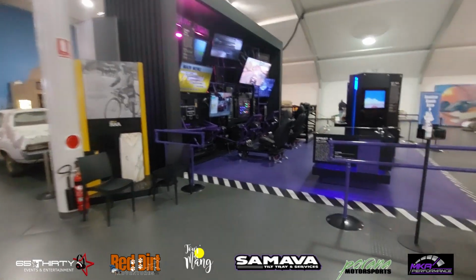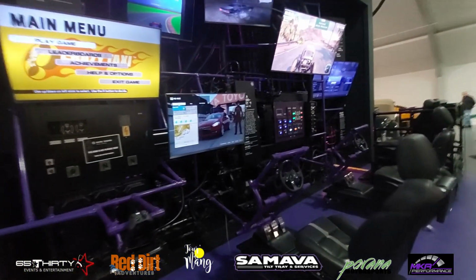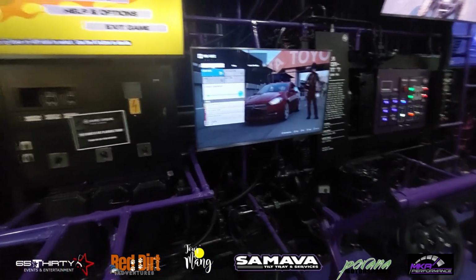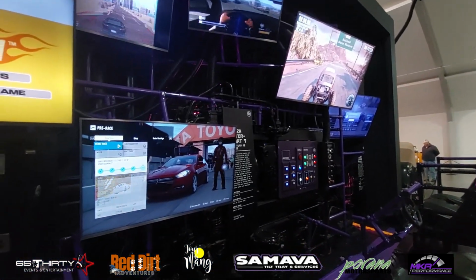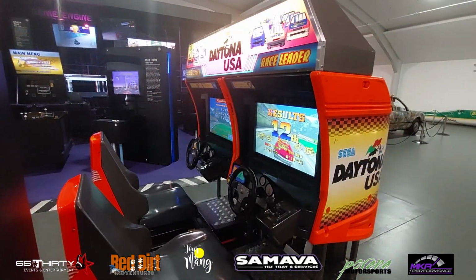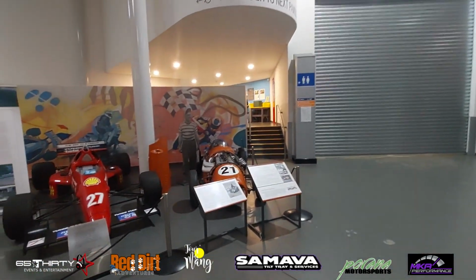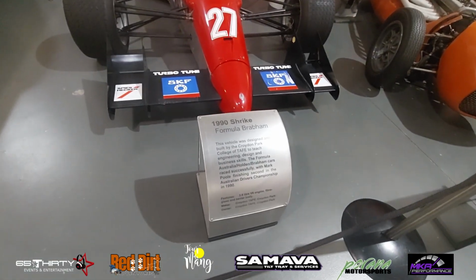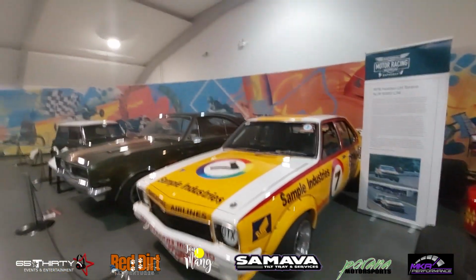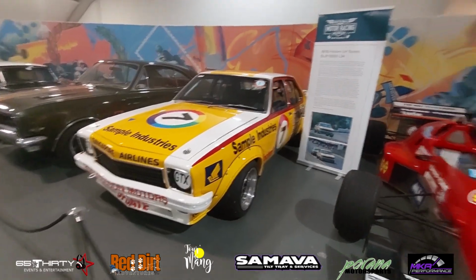What is it? Forza? Well, that brought back some memories. Whew. That was good fun. Truck, Formula Brabham. There's another pavilion up here, so I might go for a walk up there first before we make our way around to that side there, but that's looking good.